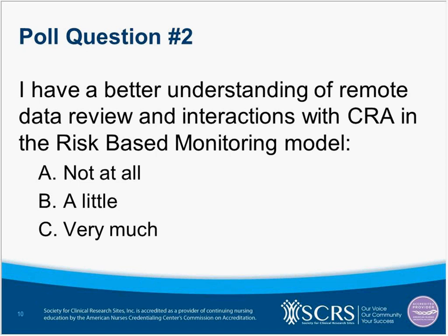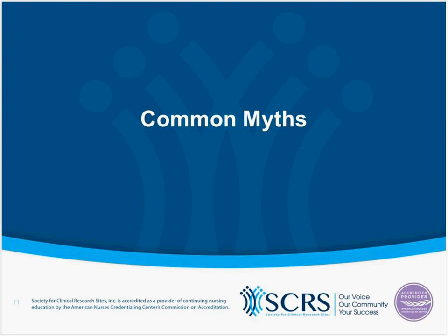We have the result of the poll now, and what we can see here is that nobody out of the group that did respond has said that their understanding hasn't changed, which is great. And it's more or less 50-50 between the understanding of data review and CRA interactions within this model changing a little or very much. So it's good to see that's a positive. So all of you that have participated in that poll, thank you.